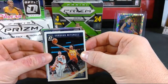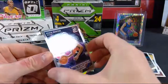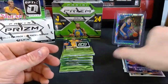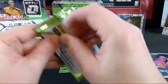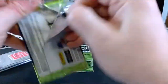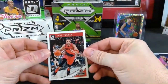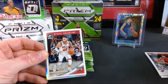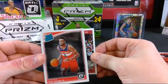And Kevin Johnson. Express lanes. It's an old school. Evan Turner. Oh, we got another silver. Denzel Valentine. Got a Raider rookie, Troy Brown Jr.